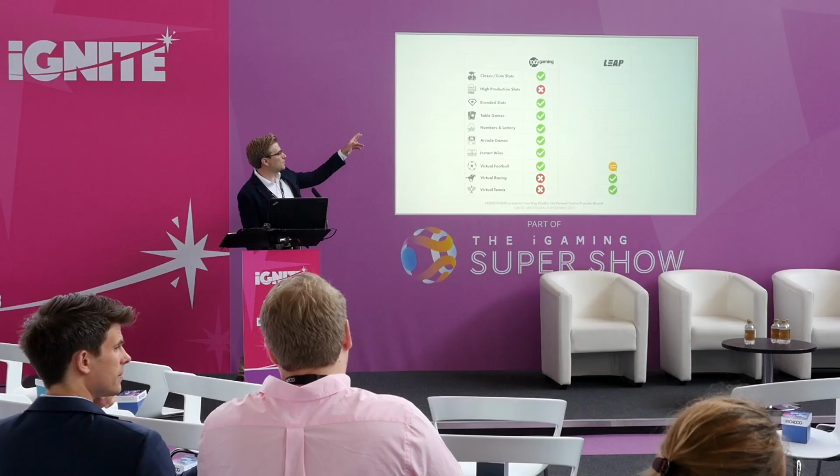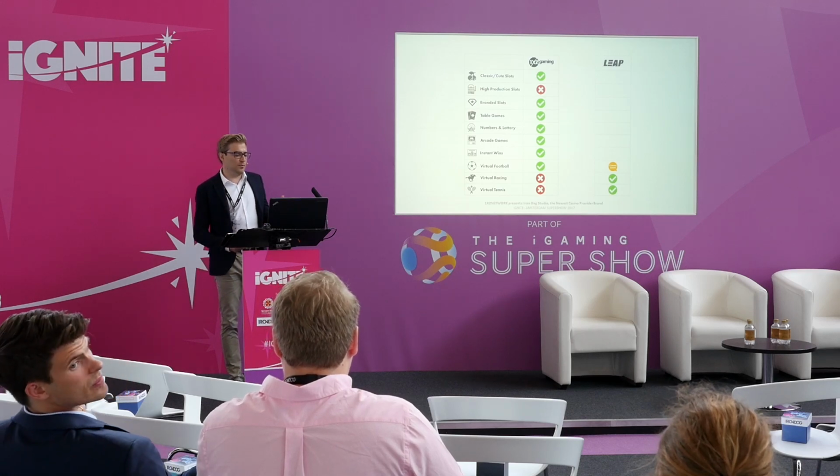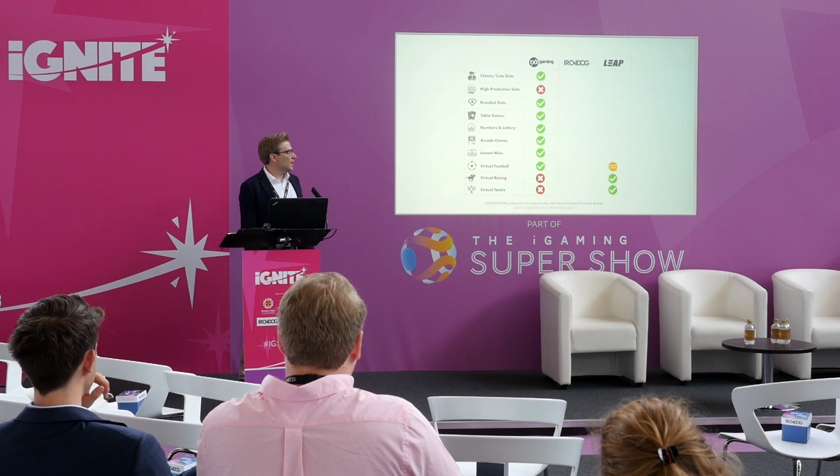But then we assessed and we were looking at that one key gap that was missing, which was the high production slots. And because 1x2 Gaming was so broad, we thought it best that we would create its own brand and have its own identity. And after some soul searching in Macau, we created IronDogStudio. And this was where we were going to create AAA rated high production slot machines, and also release its own portfolio of table games.